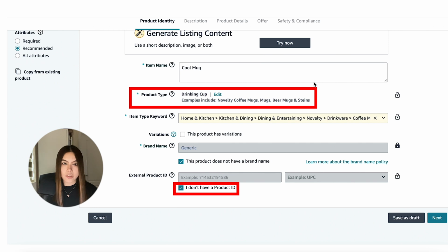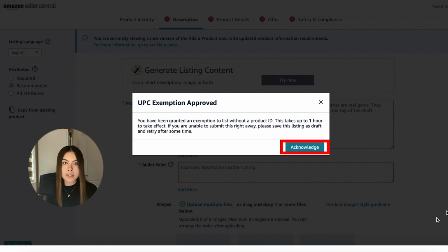And you can start on the product identity page by just typing in the name of your item in the title. Now, when you write the title of your item, Amazon should suggest a product type for you. It should be correct. And then click on that product type. Don't worry about the brand name or anything else yet. We're just doing the UPC exemption. So the important thing to click on is I don't have a product ID, and then click on next and you should get this pop up. Click on acknowledge and you should be able to get a UPC exemption.